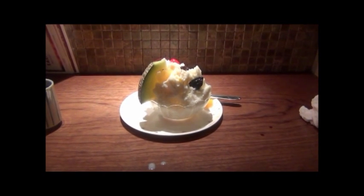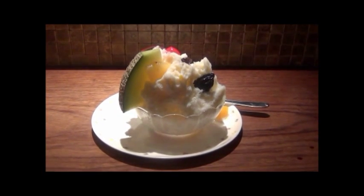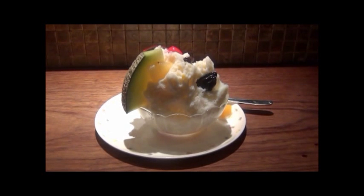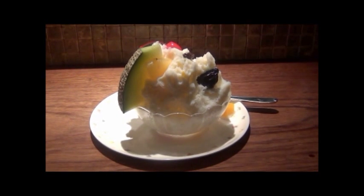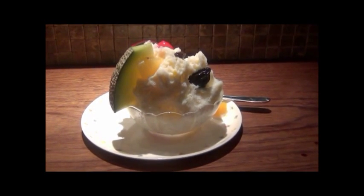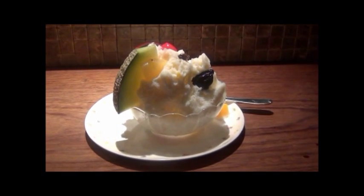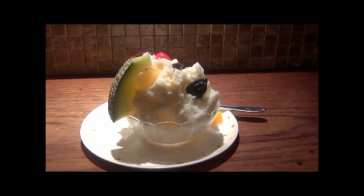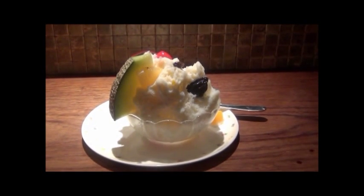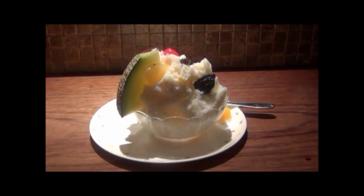This is a Shirokuma. It literally means white bear. Basically, it is scrapes of an ice block with lots of fruit topping. You can order any kind of toppings if you have any particular choice. It costs about 600 yen, 800 yen, something like this. Ladies, women, girls really love this kind of sweets. Best sweets for the hot summer.